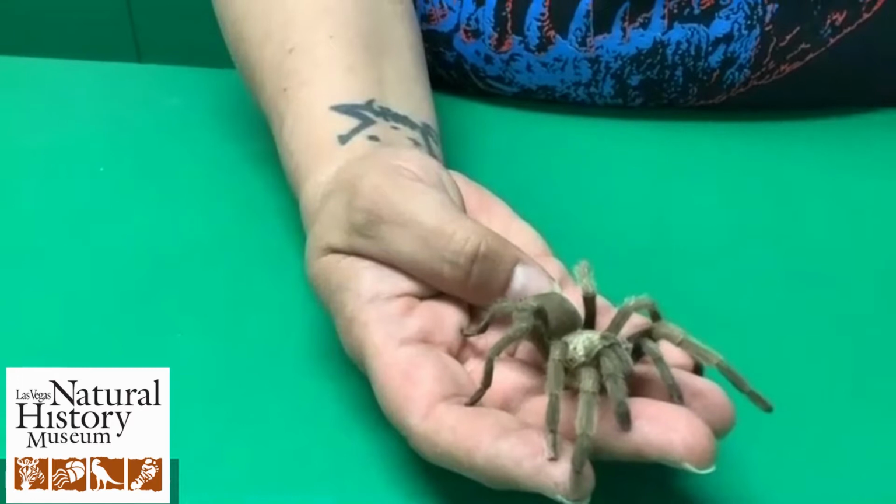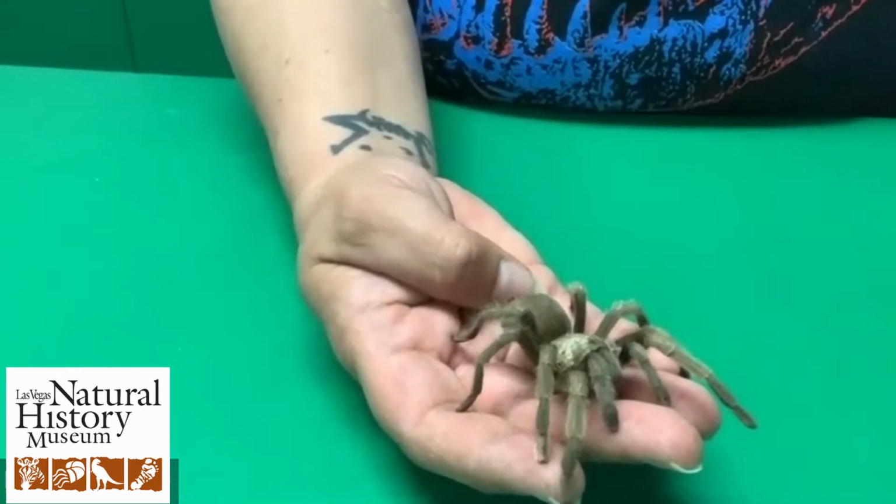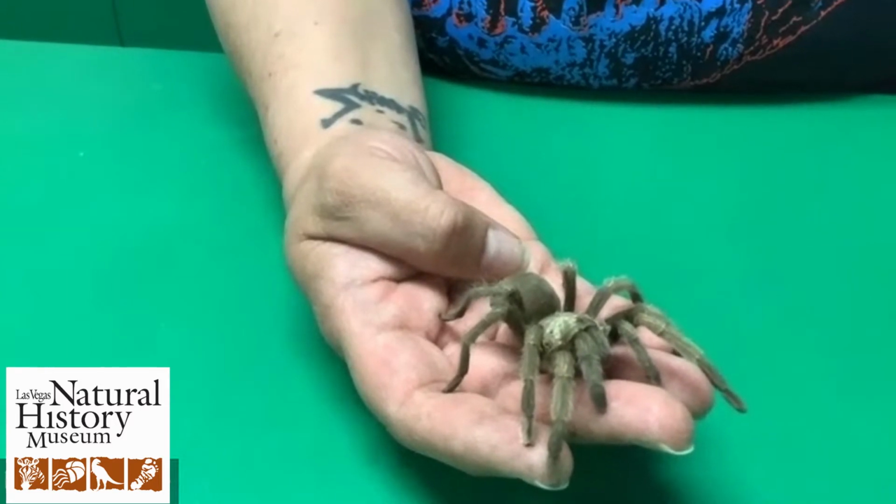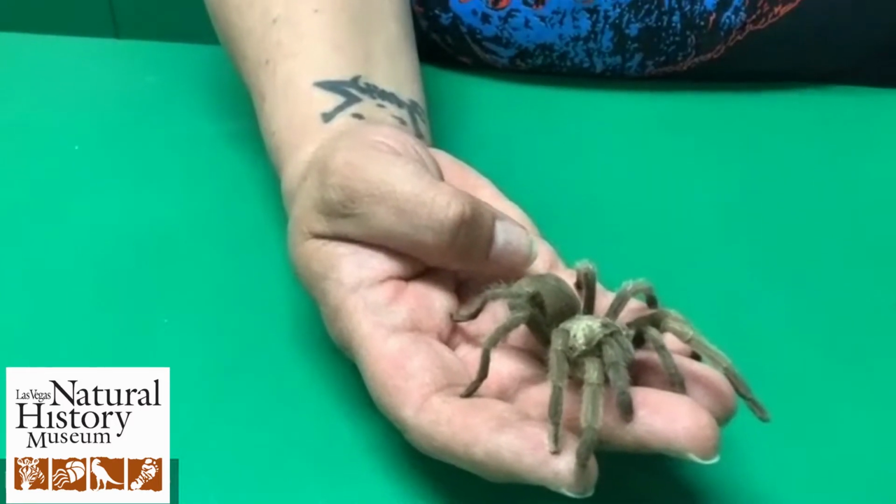Now we have Kelly asking, just for some clarification on when that tail drops off, does it grow back? It will grow back, yes. It just won't grow back as pretty as it was before. There are definitely animals out there with some slight regenerative properties, and lizards are some, arachnids are definitely some.